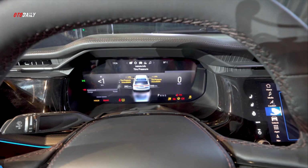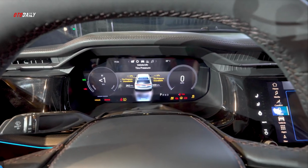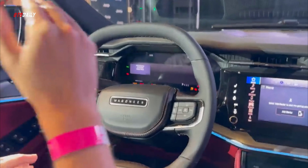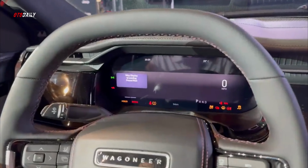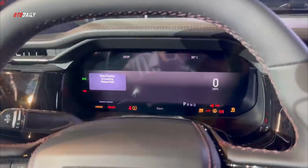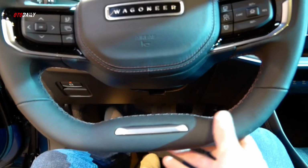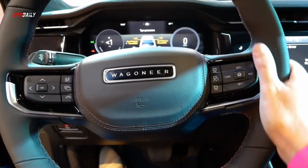The Wagoneer S also marks the debut of electronic door releases for the Jeep brand. Front legroom measures 41.3 inches, the same as the Grand Cherokee. The second row doesn't fare as well, offering 30 inches to the GC's 31.8 inches.